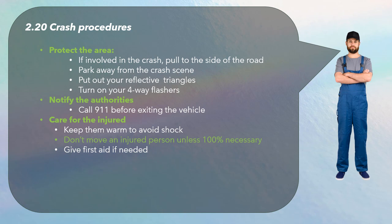And a front wheel skid stops by regaining traction or hitting an object. Crash procedures. Protect the area. If involved in the crash, pull to the side of the road. Park away from the crash scene. Put out your reflective triangles. Turn on your four-way flashers. Notify the authorities. Call 911 before exiting the vehicle. Care for the injured. Keep them warm to avoid shock. Don't move an injured person unless 100% necessary. And give first aid if needed.